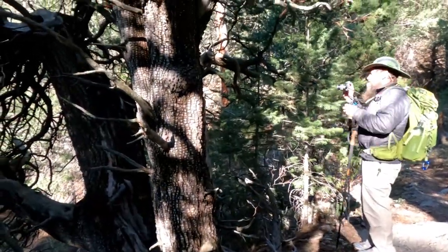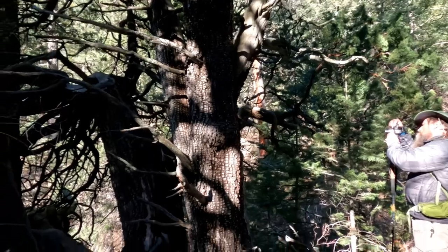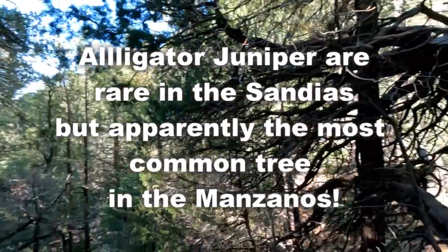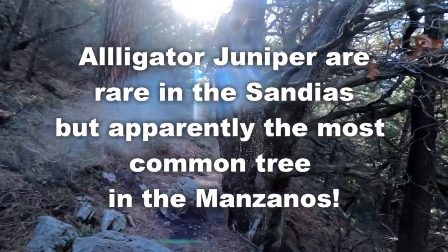These are some super cool alligator junipers. Huge. And I bet they're really old too, as big as they are. There's a couple more right ahead of me.